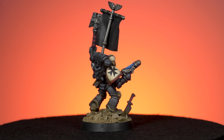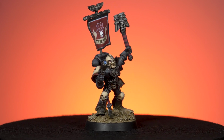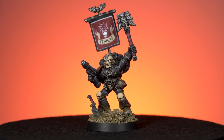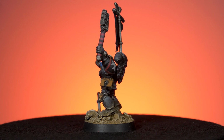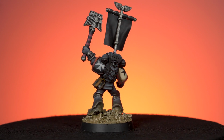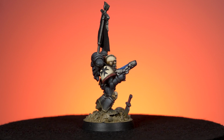I'm not going to count again because it would take too long, but his knees are skulls, his belts are skulls, he has skulls all over his Crozius Arcanum, he has skulls on his face, his face is a skull. It's just wonderful, and I think that the new Primaris Marines are severely lacking in skulls.